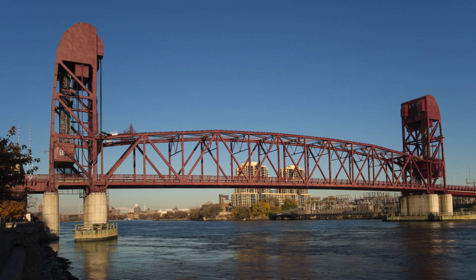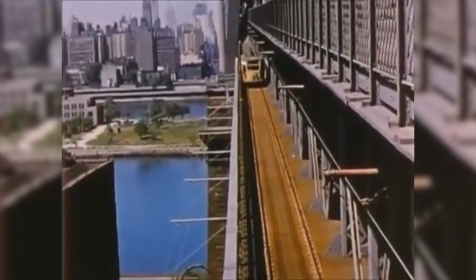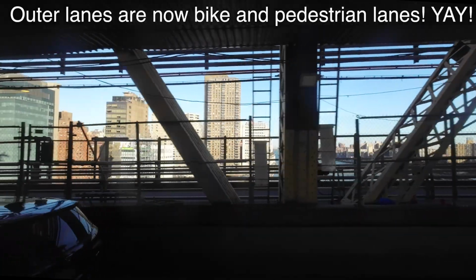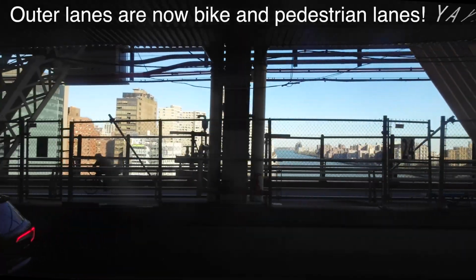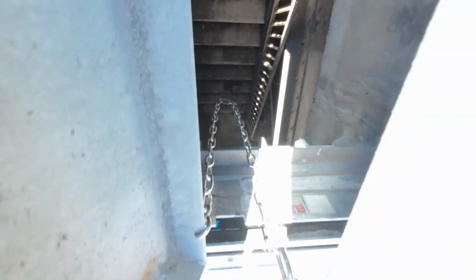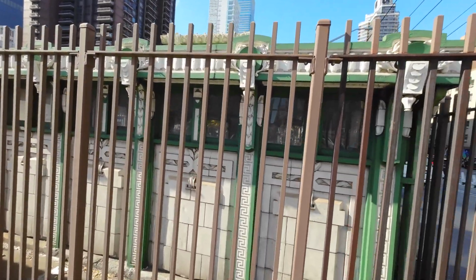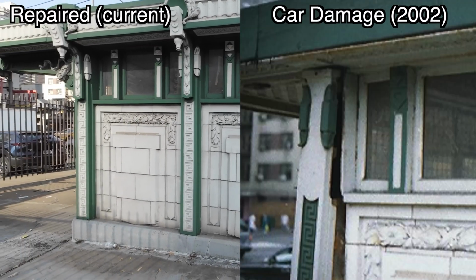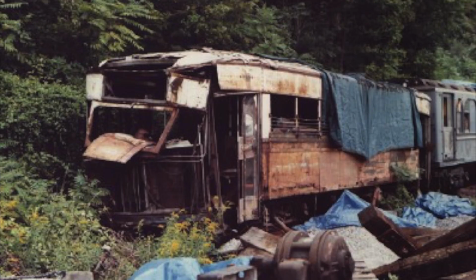But in 1954, they built the Welfare Island Bridge, and in 1957, the Queensboro Bridge Railway was finally eliminated. The outer lanes of the bridge were converted into auto lanes, and the underground terminal became garage space for city vehicles. Boo! Now this poor dented kiosk is just a victim of bad drivers, probably why they put the bars up around it, and the last surviving bridge streetcar is rotting away at the Trolley Museum in Kingston, New York.